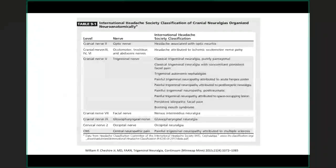So this is the IHS classification scheme. I have several objections to the IHS classification scheme, but they didn't invite me to the conference in Italy, I think is where it was. But this just outlines what cranial nerves can be involved with pain, which ones have sensory afferents.